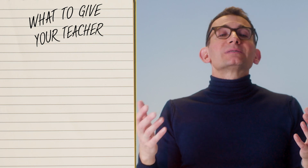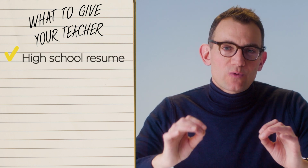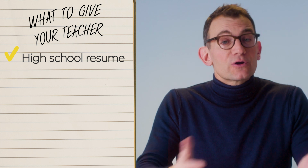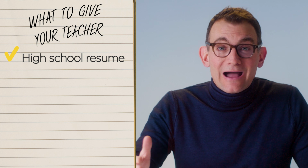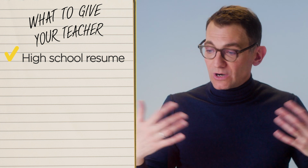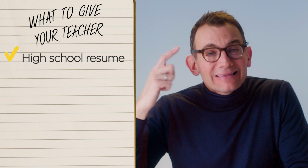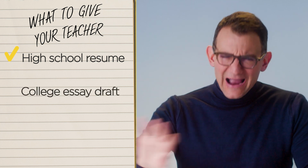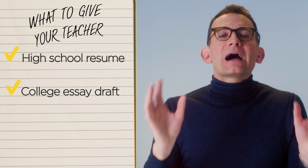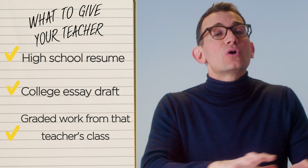You should also put together a high school resume and give that resume to your recommenders. It should have a list of the extracurricular activities you've participated in from first year till now, and any jobs that you've held, your accomplishments, your awards, your skills, and anything that might suit that letter of recommendation. If you have a copy of your college essay draft, provide that for them too. And if you've got copies of any graded work from that teacher's class, include those as well.